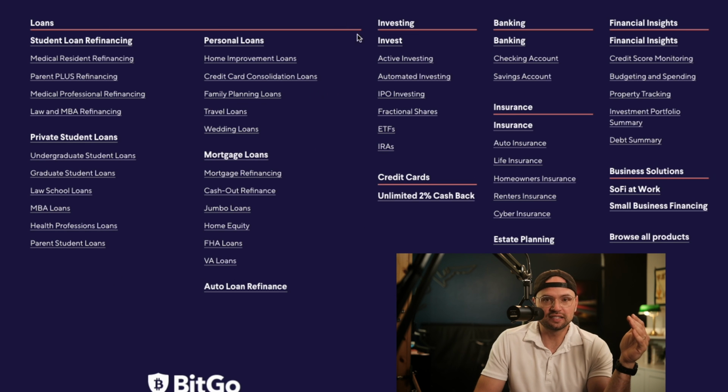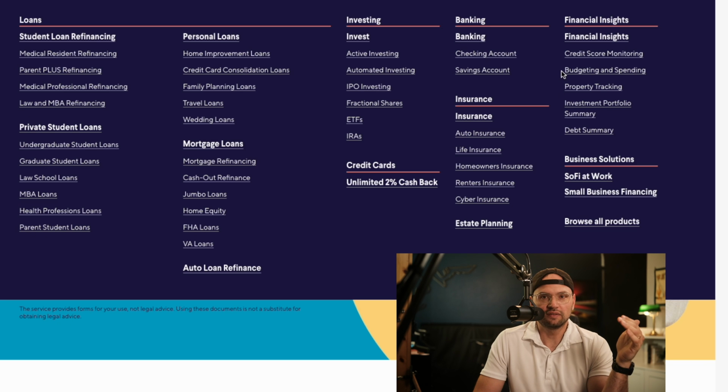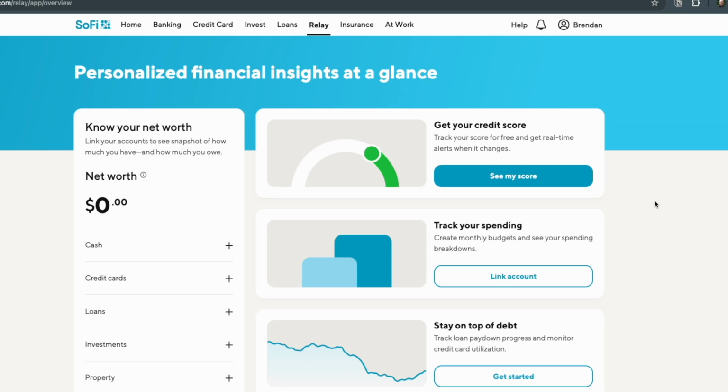We went over all the investing features. They've got the 2.2% credit card. They've got some banking options for you, which is a nice place to let your money land and get 4.6% interest potentially. They've got insurance products. And then on top of that, they've got other stuff. They've got estate planning. They've got budgeting and spending tools, credit tracking tools, property tools, and I love these kinds of tools.